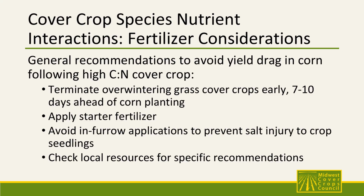That was excellent. I'll just chime in to reiterate. I do really think it's important to have starter nitrogen out following a cover crop for those reasons, so I stress that one quite a bit. And those rates are going to be dependent on your location. We cover a large area, and so we don't want to make specific fertilizer recommendations because they will vary across the Midwest.